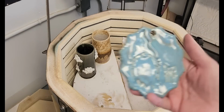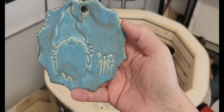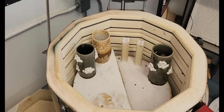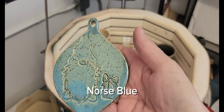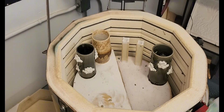No, this isn't Shadow Blue. I am not sure, guys. Might be one of the, I'll have to ask her and see. And if I can get a hold of her before I put this video up, I will. Actually, I can, because this one's not going up right away. So, and then another little cute little gnome.